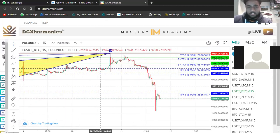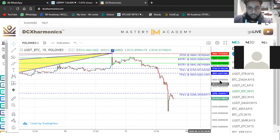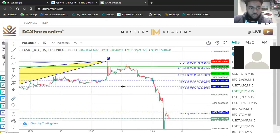Cool. So like I was saying, after the red candle, or any candle, has formed on the D point, you want to wait for it to finish on the 15-minute time frame, for example. And the simplest way of using it is to set a buy limit at one of the two entries. It doesn't really matter which one you take.